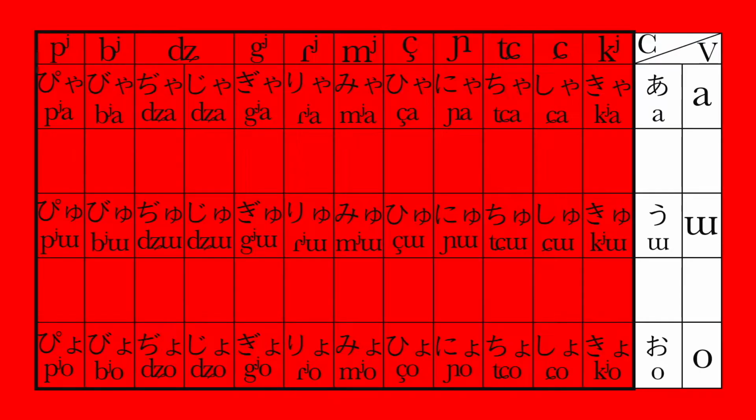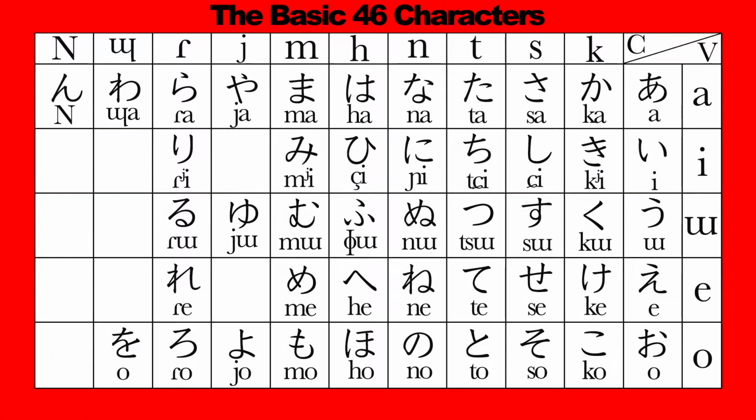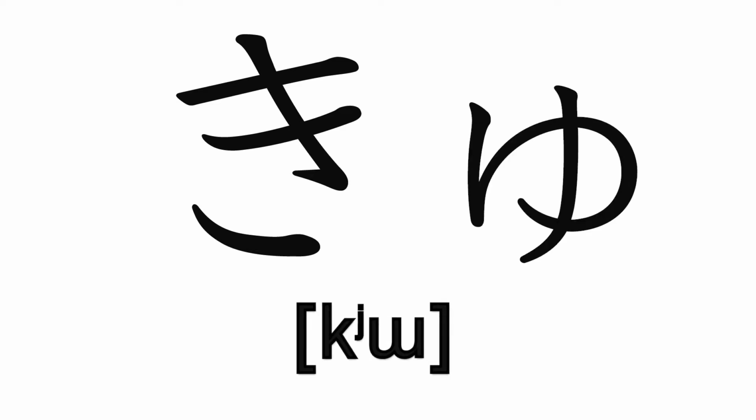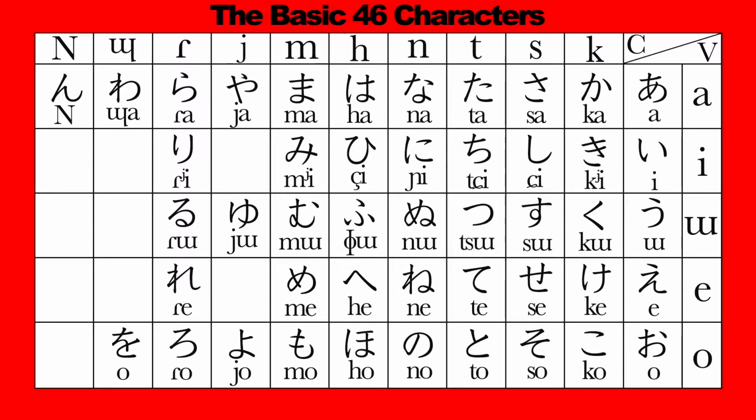Third, these 36 characters. These are characters in this row combined with small ya, yu, yo. And finally, this character, a small tsu. This is a smaller version of this character. So, once you master the basic 46 characters, it's gonna be super easy to memorize the additional characters. I mean, character-wise. The more important thing is whether you can associate each sound with the corresponding character.